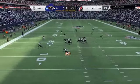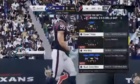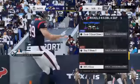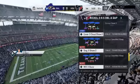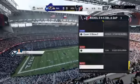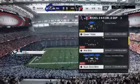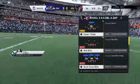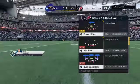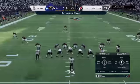On 2nd and 9, Jackson, rush coming, and he's taken down. The sack there by J.J. Watt. Brandon, if I'm an offensive coordinator and I see an all-out rush like that, I file it away because I'm going to use their aggressiveness against them as this game goes on. I'm going to hit them with a screen soon. After the sack, they'll come up now 3rd and long.